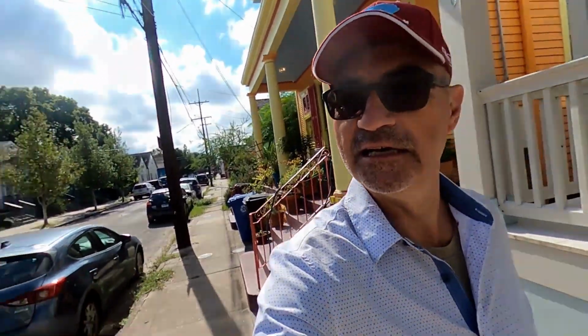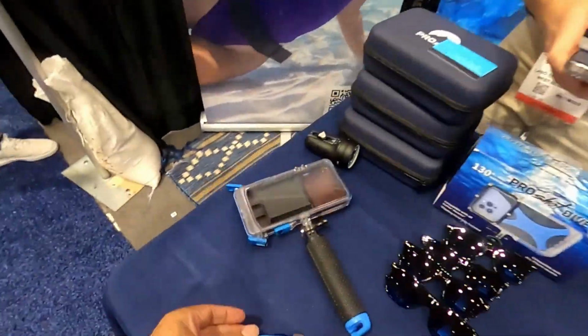Pretty cool street. Hey guys, this is Neil from the Underwater Photography Guide and Underwater Photo. I'm here today with Andrew from ProShot, and he's got an awesome new iPhone housing. So Andrew's gonna go through it.